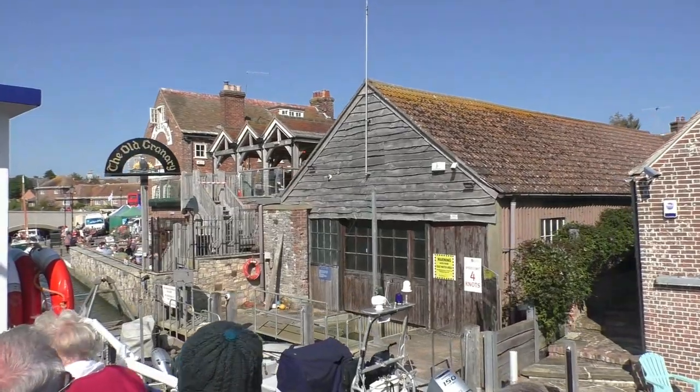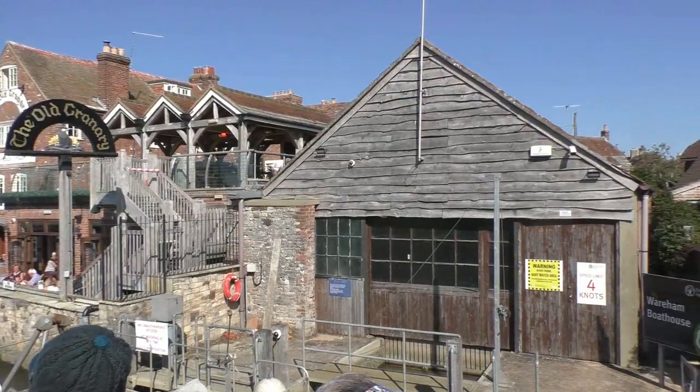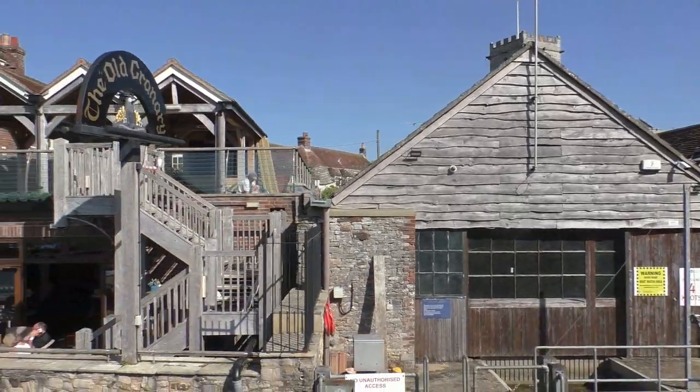Once we get alongside the quay at Wareham, offloading will be from the lower deck of the boat at the forward end, the sharp end, starboard side. But please bear with us for a minute or two until we have the boat securely moored and in position.